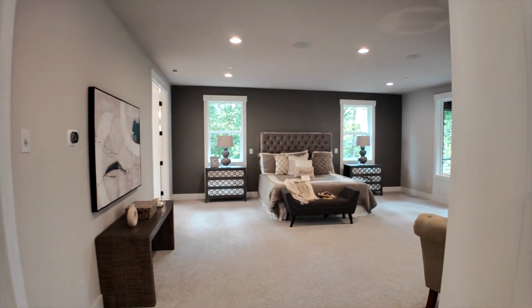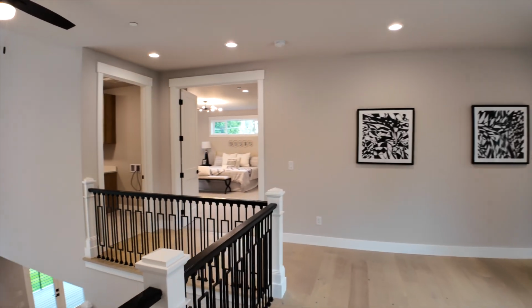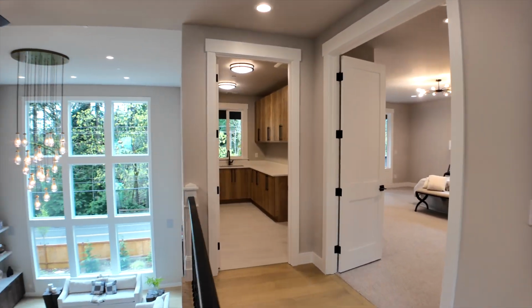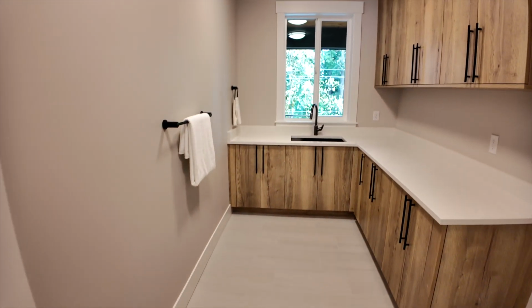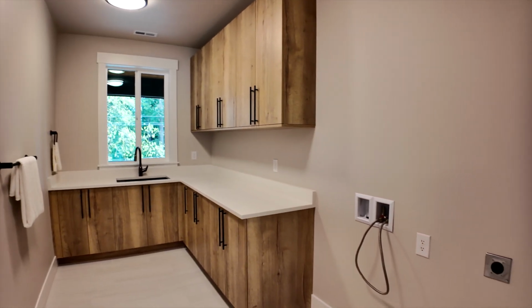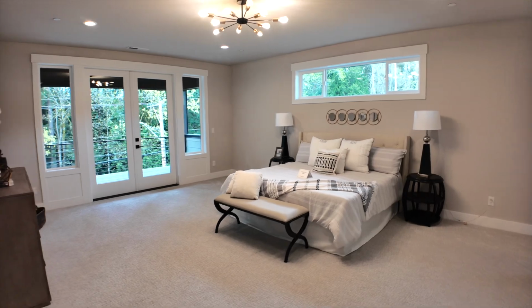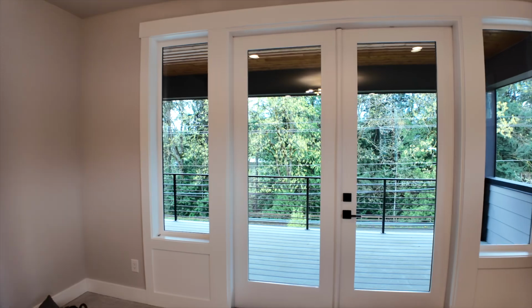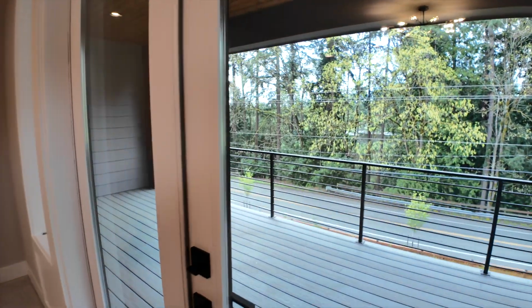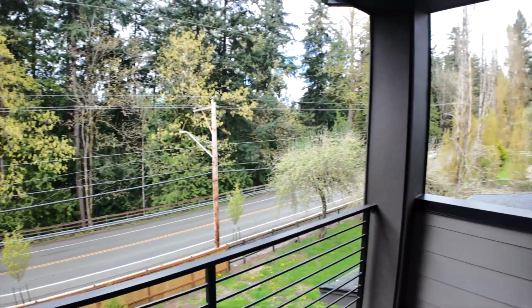All right, so this is the master, or you would call it a primary nowadays. We'll get to that last. You have a second laundry room here. The cabinetry to the flooring, to the trim work, to the paint, everything just feels nice and smooth. And then this is one of the bedrooms. Pretty solid size. And again, you have its own private balcony back here. It doesn't connect to anything. This is its own spot. All right, go outside. We're high up there.